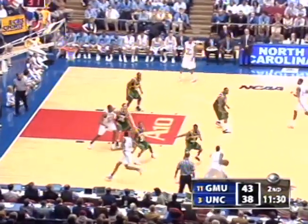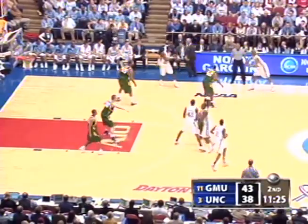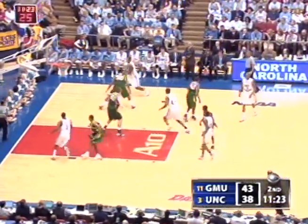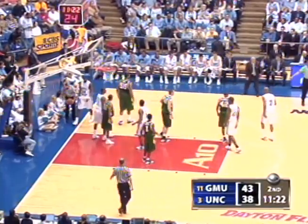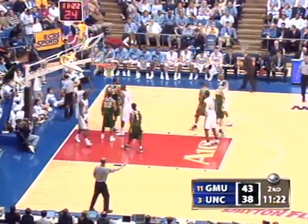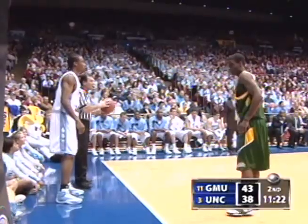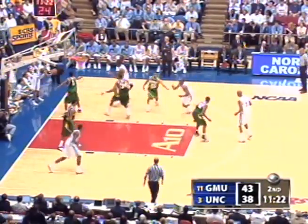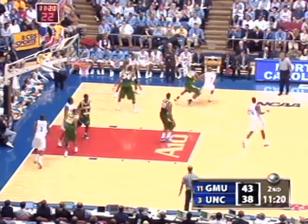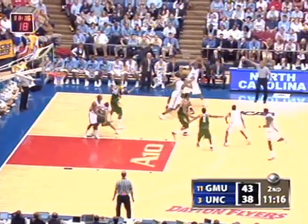So Quentin Thomas brings it up the floor with Ginyard. Terry, Noel, and Sanders. George Mason back in their 2-3 zone. Carolina a little bit tentative as they take a look. Will Thomas comes back in, replaces Will Fleming. Hernandez will be back. He took a good shot to the nose.